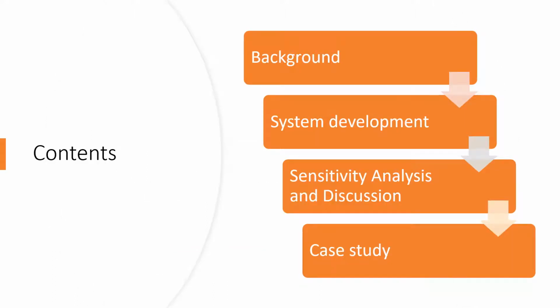In this presentation, I'll be walking you through the background of why I'm doing this project, what factors are contributing towards the need for more storage, and what technology is currently available. I'll then discuss why I made the system the way it is and what parameters have the biggest influence over its viability. Finally, I will show you the real-life application with a case study and wrap up the final results.